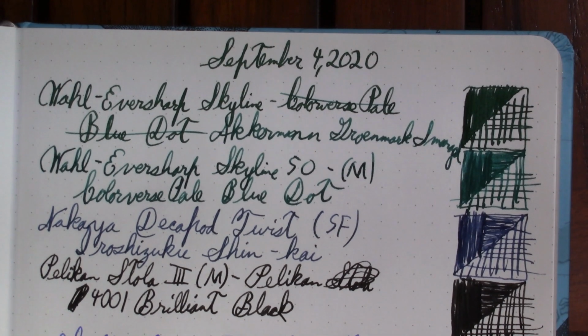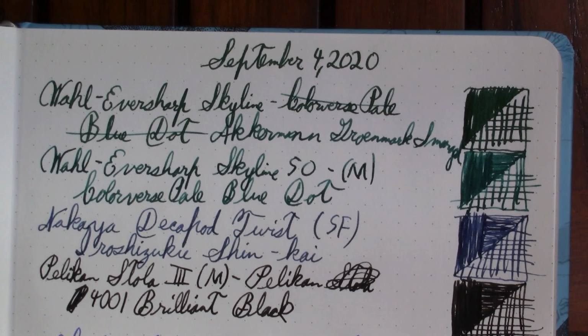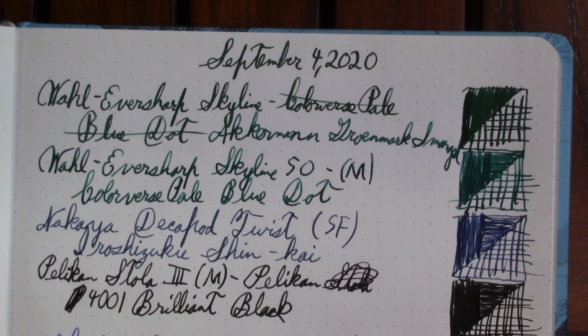So this is just plain old Schaefer blue, which is a perfectly nice blue. You know, Schaefer and Parker and Waterman may not have exciting colors, but their inks are perfectly good.